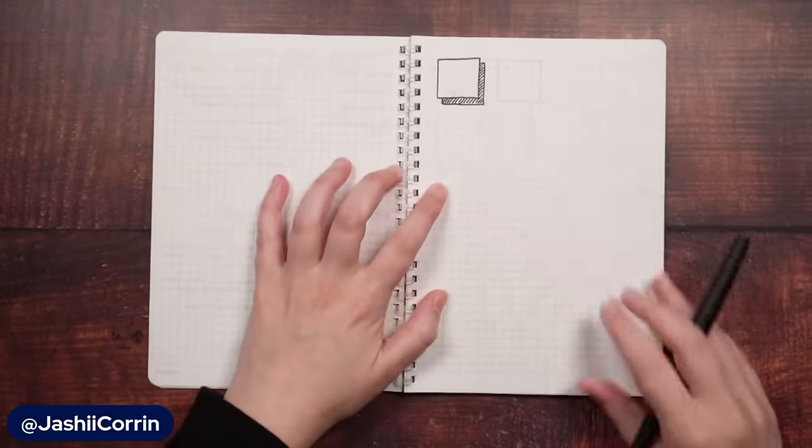There we go. So really, it's just a bunch of those little boxes that you stack on top of each other, but it ends up looking visually effective, especially if you take your time with it and you're not rushing through it like I am here.